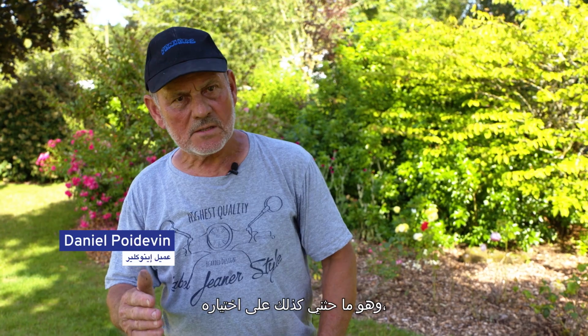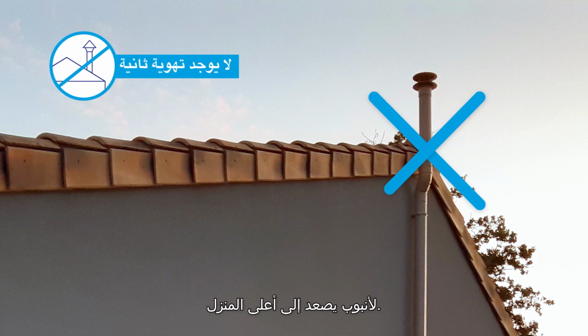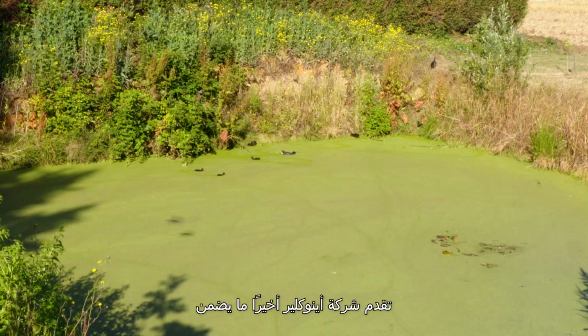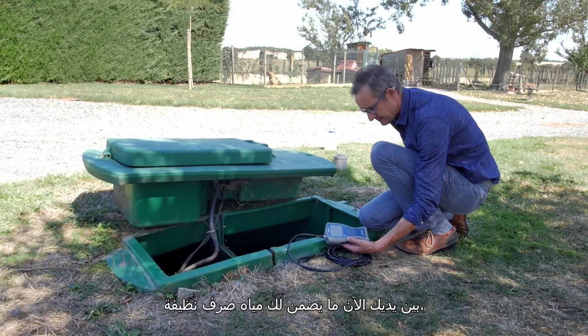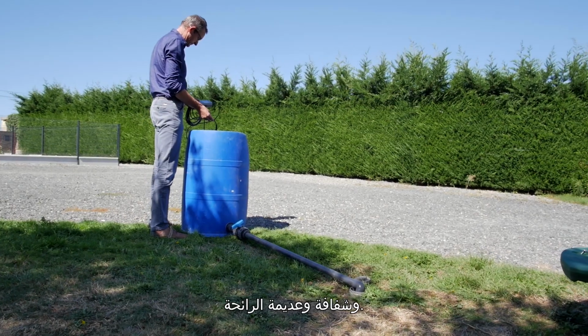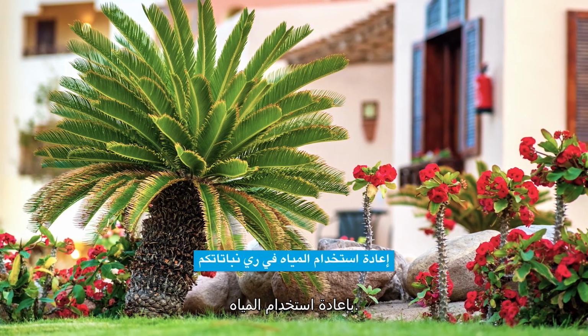What also influenced my choice is that there is no need for a pipe which goes up to the gable of the house. I found this to be a big additional advantage. Finally, Innoclair guarantees that treated wastewater can be discharged into the environment. In fact, you are guaranteed a clean, clear, odour-free discharge. And you can also make savings by reusing the water.